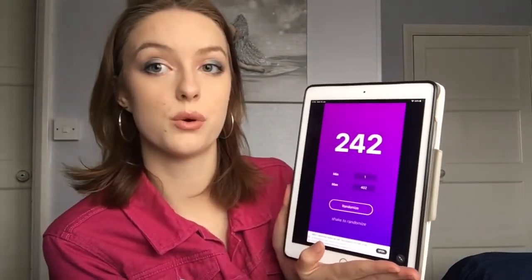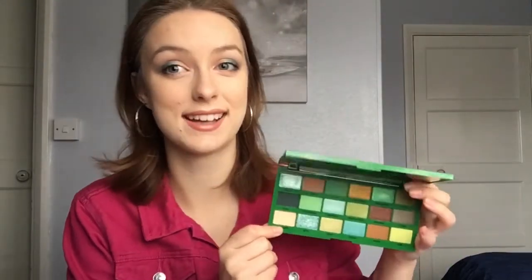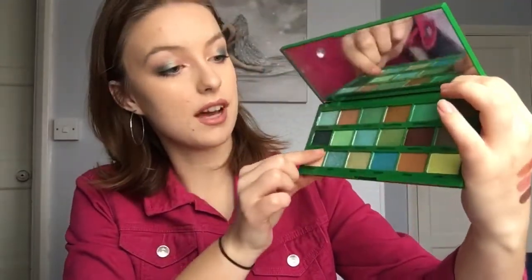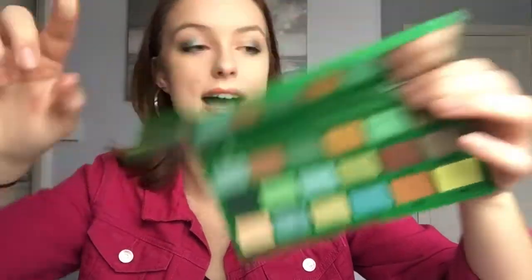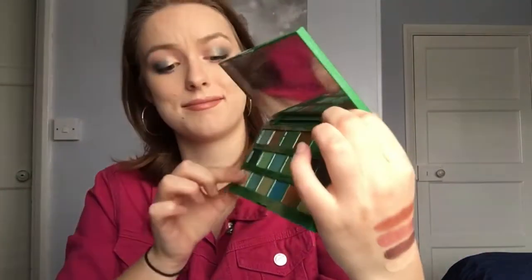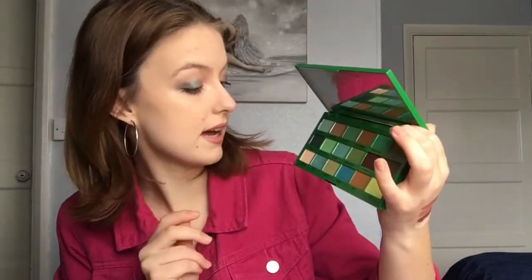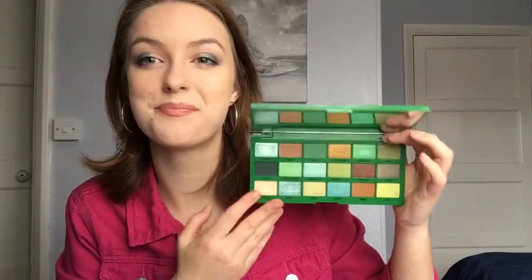And we've got 242. And that comes from my Revolution Tasty Avocado palette. And that is our first matte colour, and that is the shade Creamy right here. Out of all of the colours from this palette, this is probably going to be the easiest one to try and pan. I would say this is a set-the-lid type of shade. It's just a cream shade. You can definitely set your lid with this, set your concealer with it, use it to blend out extra bits. Definitely one of the easier ones to pull.